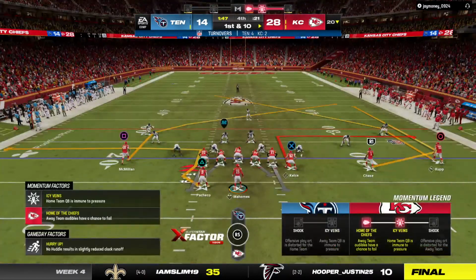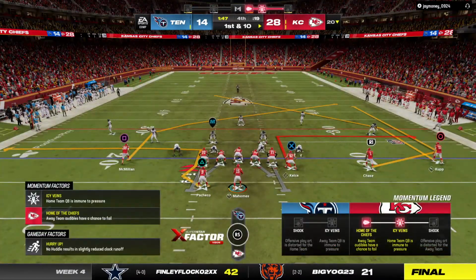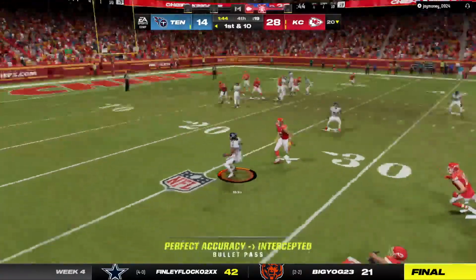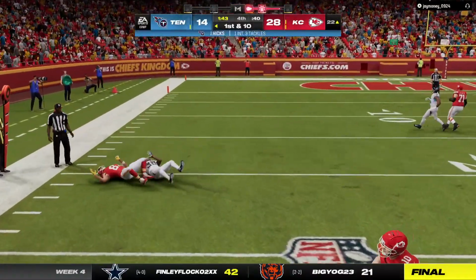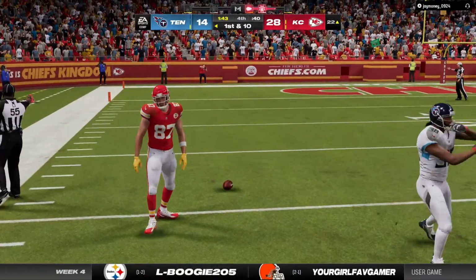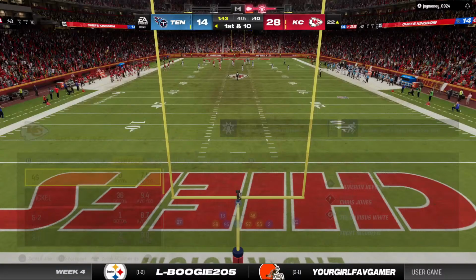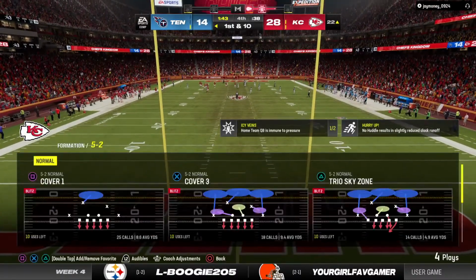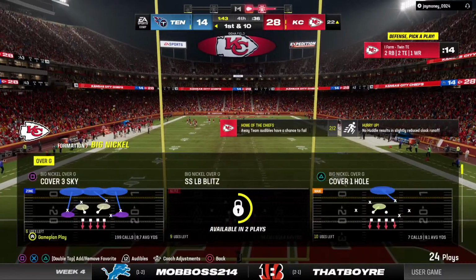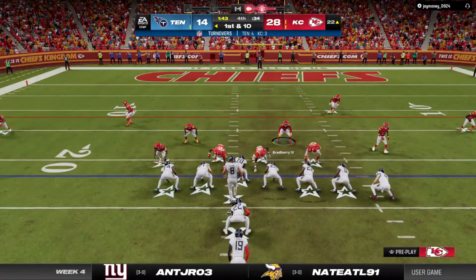Out of the huddle, ready for their next drive. And barring mistakes, they should be able to kneel this one out and finish it off. And Mahomes misfires again, and it's intercepted. And they are going to take over right there at the 22-yard line. This is 1st and 10.